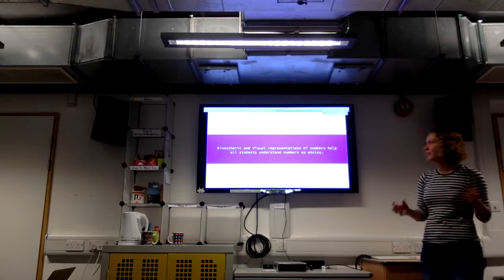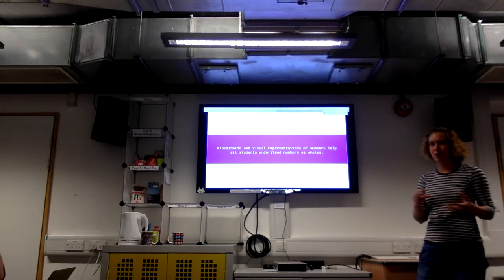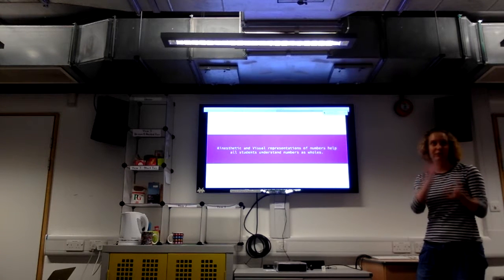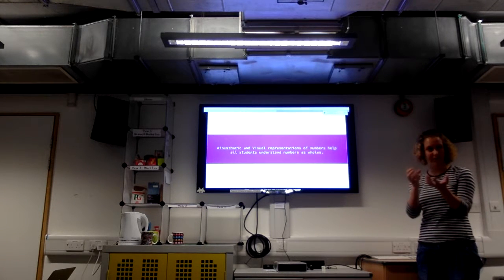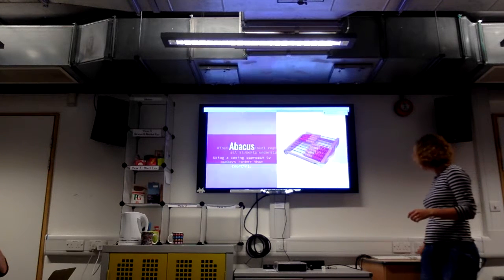So kinesthetic and visual representation of numbers help all students understand numbers as wholes. And so a lot of people are able to see 1, 2, 3, but 2 is only given meaning because it's between 1 and 3, rather than as a quantity, like 2 objects. And so building that understanding.